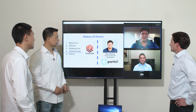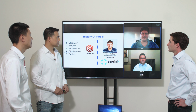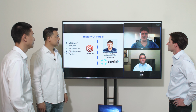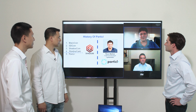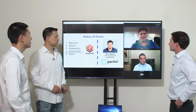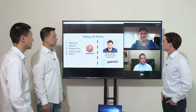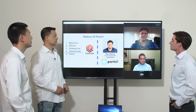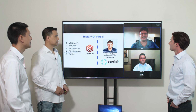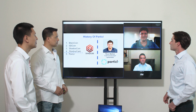With that, we got the new logo, the logo that everyone likes there. And then, yeah, we've actually decided to end Shadow Cash, and we've started a completely new project now called Particl. It's based off of Bitcoin 0.14 instead of Black Coin, and we've taken a lot of the features from Shadow Cash across, like the secure messaging, stealth addresses, the ring signatures, and then obviously the marketplace, which is going to be the main point of Particl.